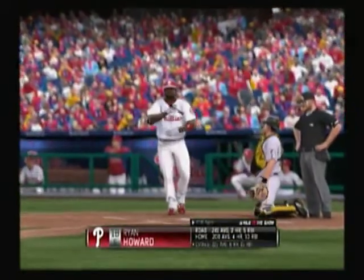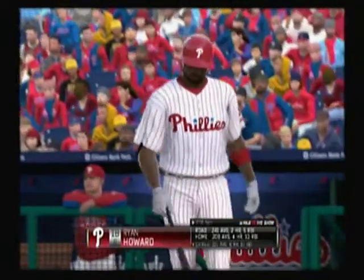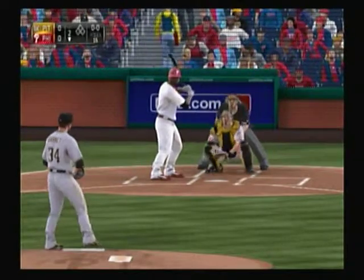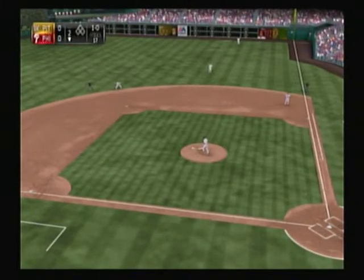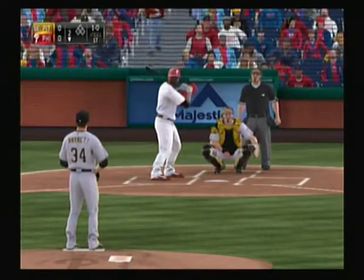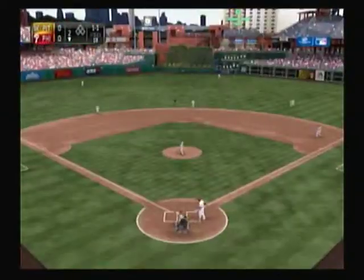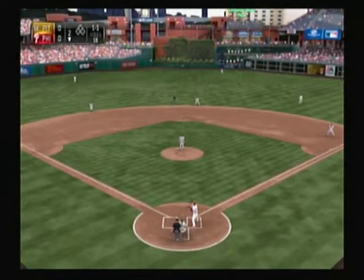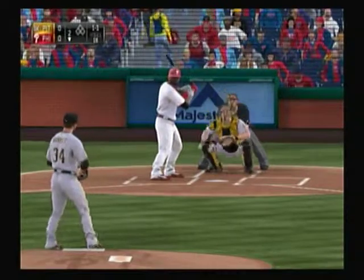Ryan Howard will start things off in the bottom of the second. Leading off for the Phillies, first baseman, Ryan Howard. Infield in the overshift here. Now the pitch. Nope. Changeup, a little bit inside. 1-0. Here comes the 1-0. In there, and it's even at 1. Come on, Drew. Ready now on 1-1.